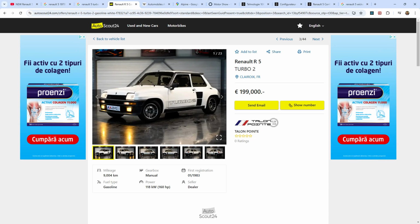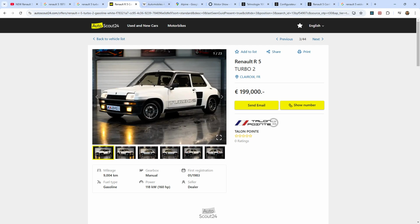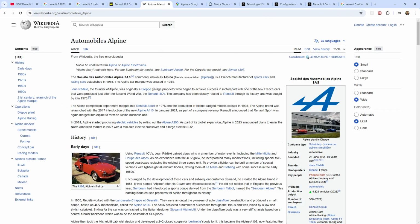I want to explain a bit about Alpine. Alpine actually is the sport department of Renault. Maybe most of you know about Alpine, maybe some people don't know, but Alpine was its own company. It was built in 1955 by Jean Redelet. He was passionate about cars, and then Renault bought the company in 1973, and started producing Renault Sport cars, until 1995, when the production ceased.